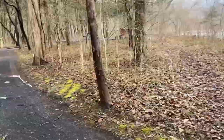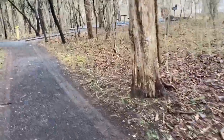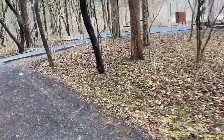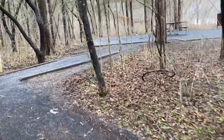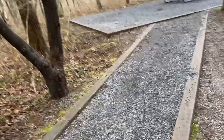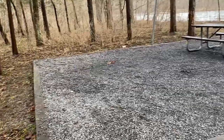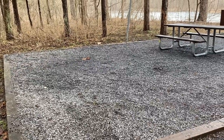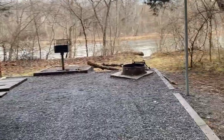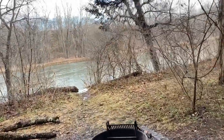Again, this is another one of the sites, not too far from the main parking lot. And these little paths are nicely taken care of with some gravel and level, so it's easy to get in and out of. You can see this is a single site, or you could probably put two tents here if you wanted. There's the bear box, grill, fire pit, and you have the beauty of the river right in front of you.